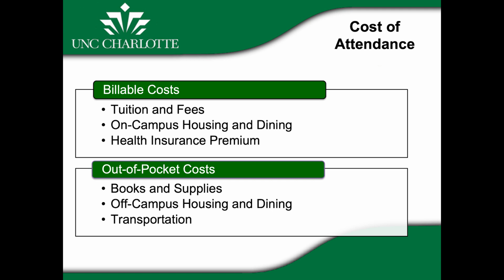Your out-of-pocket costs or non-billable costs are things like your books and supplies, if you're eating or living off campus, and then any transportation costs that you may incur as a student while you're here. This typically occurs for students that are commuting from home with their parents, or live off campus and have a short drive to and from classes every day.